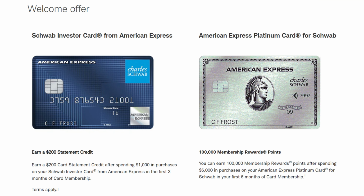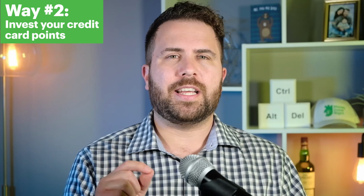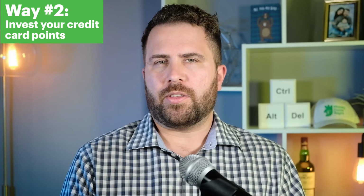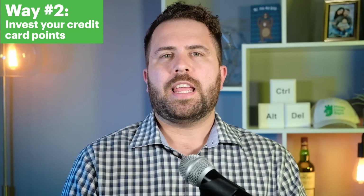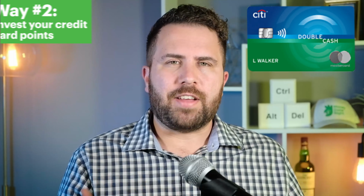American Express also has a line of Charles Schwab cards that you can use to earn cash back automatically deposited into your Schwab investment account. Of course, even if you don't have a card that's specifically marketed toward users who want to transfer their points to their investment account, you can do the same thing with other cashback cards. For example, if you have the Citi Double Cash card and have your cashback deposited to your bank account, you can simply transfer that amount from your bank account to your brokerage account and invest it.